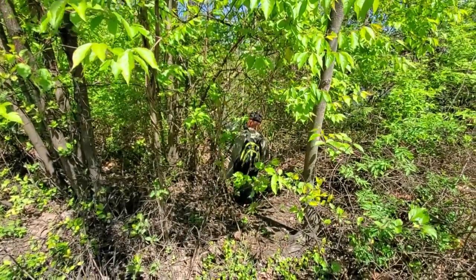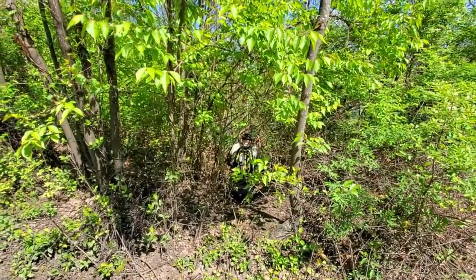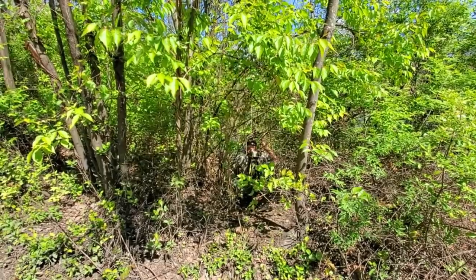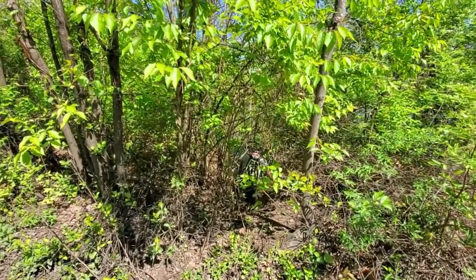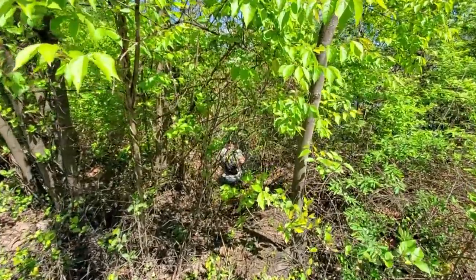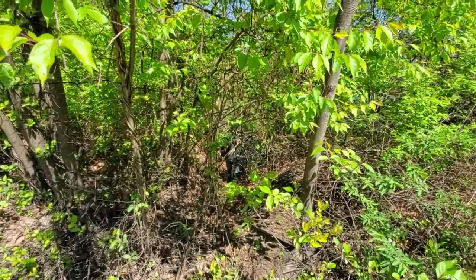So this is our next plan of attack, to bushwhack through this thick, picky, pointy, unpleasant stuff. But if it gets us to the other side safely and dry, it'll be worth it. So wish me luck.